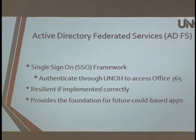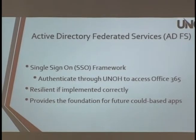So I use the GoDaddy example. That's something where you have a separate username, separate password. You're authenticating to their systems in order to get access to that email system. With Active Directory Federation Services, you are authenticating to your systems to get access to your cloud email. One username, one password, single sign-on framework. So that's how that works. It's resilient if you implement it correctly, and it provides a foundation for future cloud-based apps. Now, in higher ed, we tend to be, I wouldn't say on the bleeding edge of technology, but we tend to be on the cutting edge.